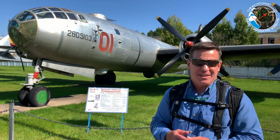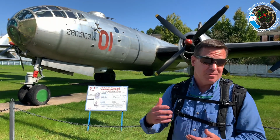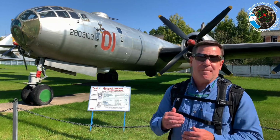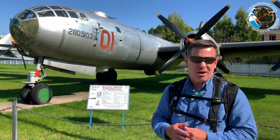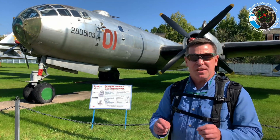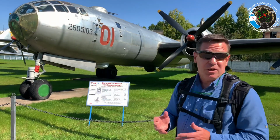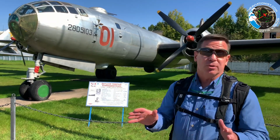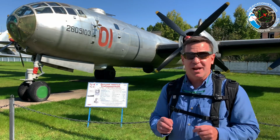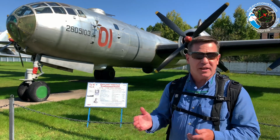number of B-29s that had landed in Russia and were kept by the Russians. The Americans actually asked to have them returned. The Russians refused, and they did a magnificent job of re-engineering the aircraft from those planes that had landed in Russia. But one of the things that people get wrong about Russian aircraft is that while the Tu-4 is certainly absolutely reverse engineered from Boeing's B-29, not all Russian aircraft are directly reverse engineered from their American counterparts.